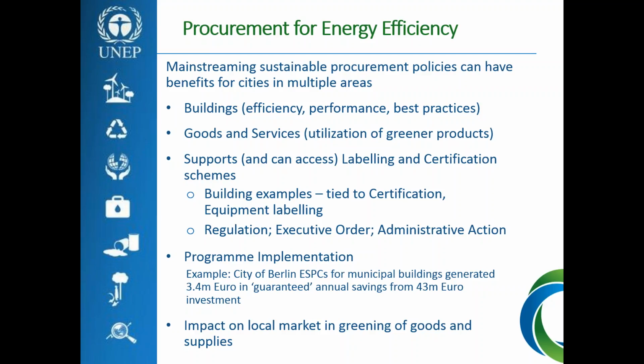But there are clear benefits from such program implementation. We reviewed this at the last webinar as well. For instance, the city of Berlin, from an investment of 43 million euro, is generating annual savings of 3.4 million euro just through energy performance contracts. So the impact on local market can be significant, and that's partly a co-benefit of the development of the Building Efficiency Accelerator. It's not just making buildings in a local market more energy efficient, but it is stimulating broader benefits.